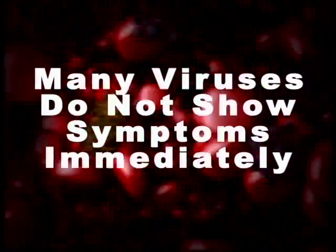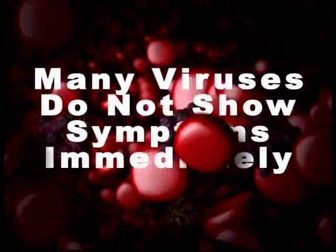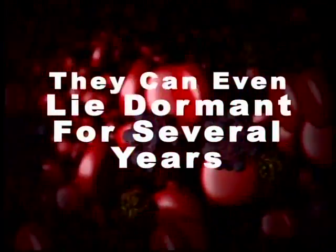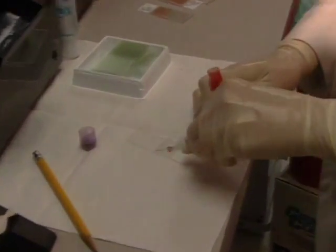HIV/AIDS, hepatitis B and C, and the many other viruses transferred within blood-borne pathogens do not always show symptoms immediately. They can even lay dormant for several years. These symptoms can be caused by other diseases as well. The only way to determine if you are infected is to see a healthcare professional and get checked out.